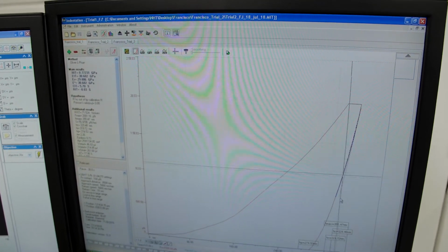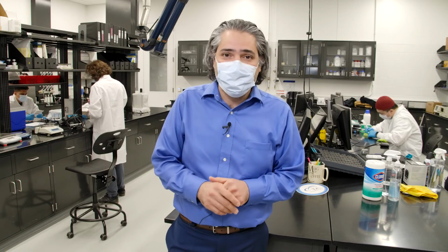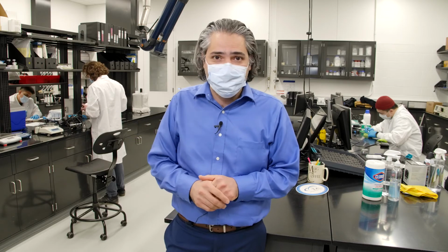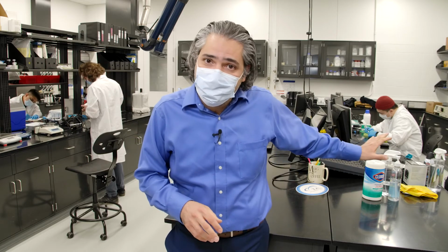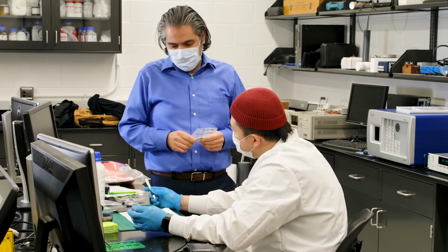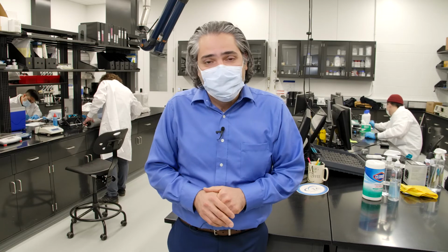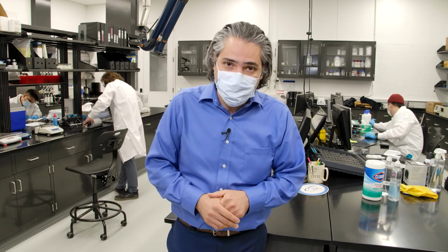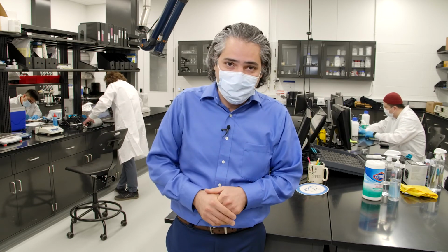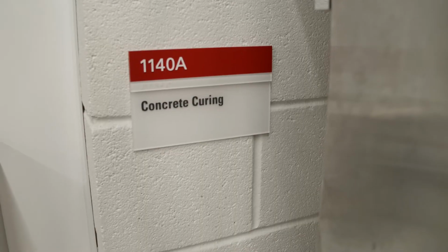Another feature of this lab is that it has stations where students can prepare their experiments or do some analysis while they are running their experiments to check the result and make sure they're on track. We have another lab where we do sample preparation. We cast concrete and cement paste and other cementitious material.